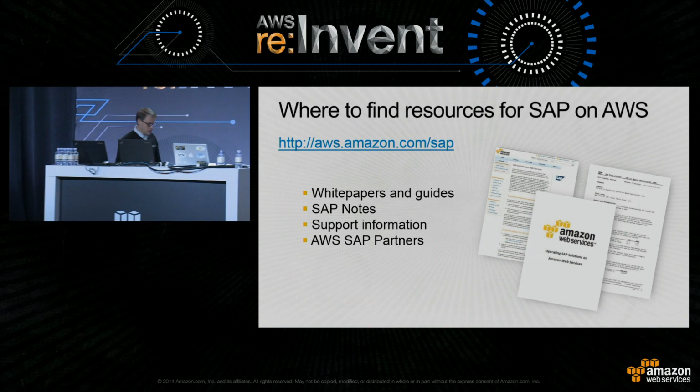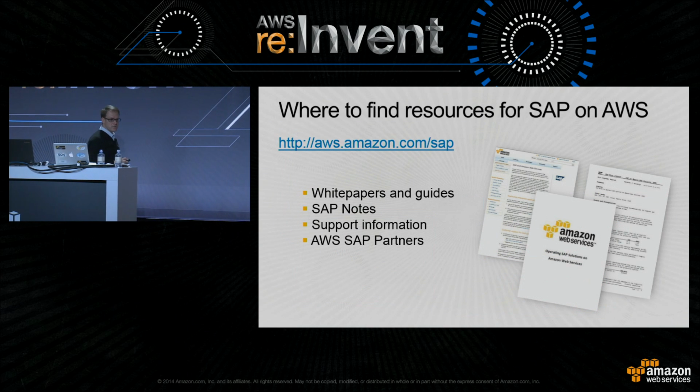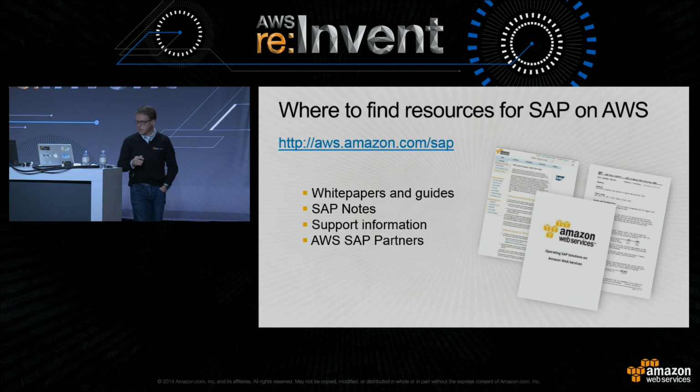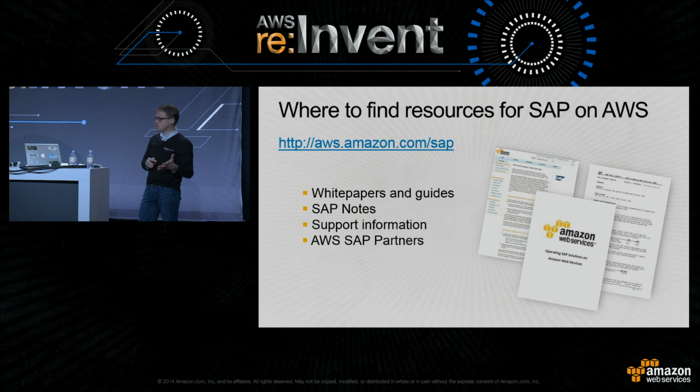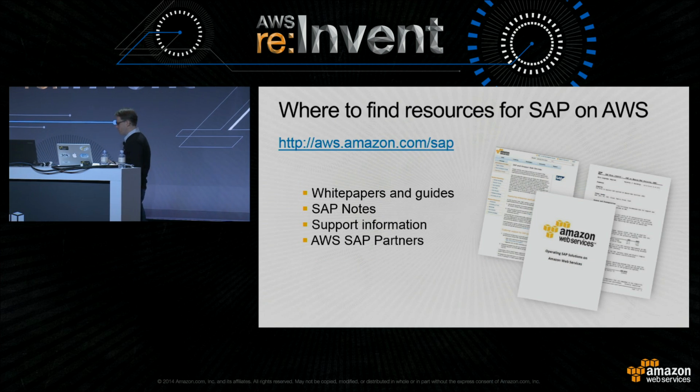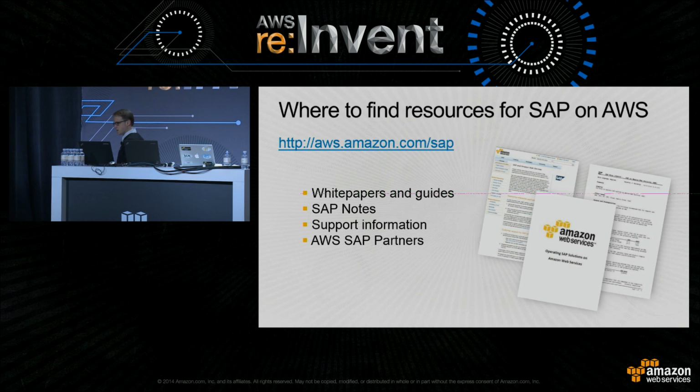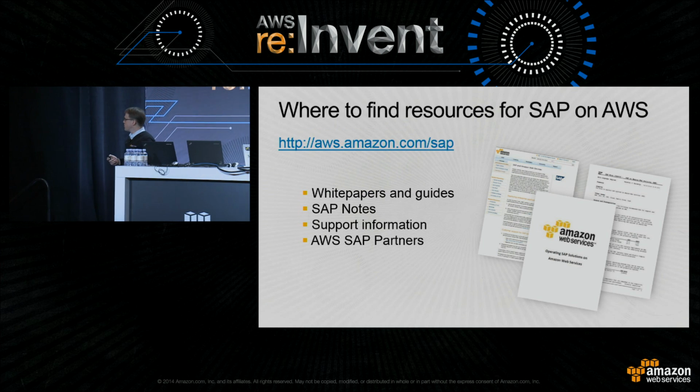There's a bunch of other collateral and information that we've put together for SAP, not just specifically around HANA, but just SAP workloads in general. There are some subtle nuances to operating SAP systems on the AWS platform: recommended deployment types for storage volumes and file system layouts, and how do I do backups, those types of things. So I would recommend you go here.